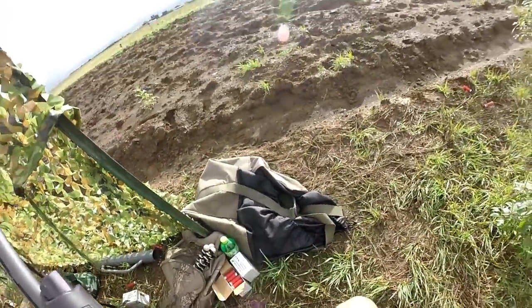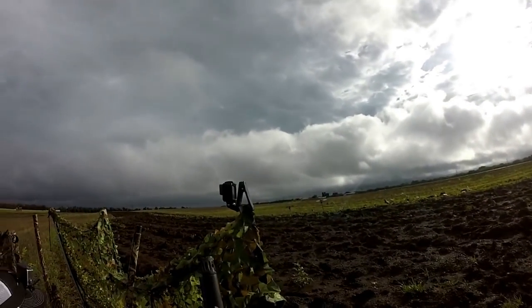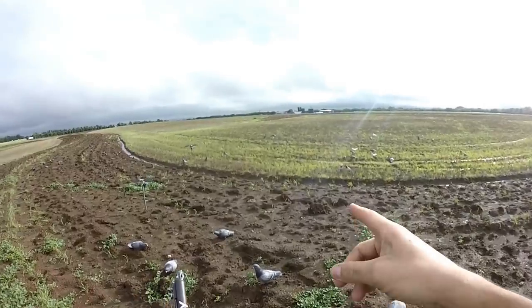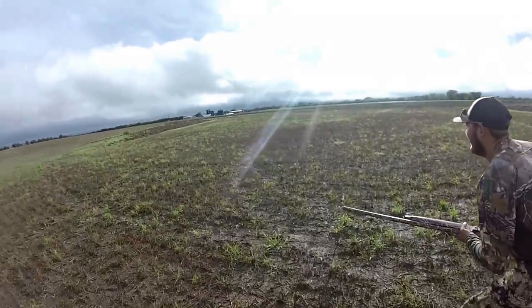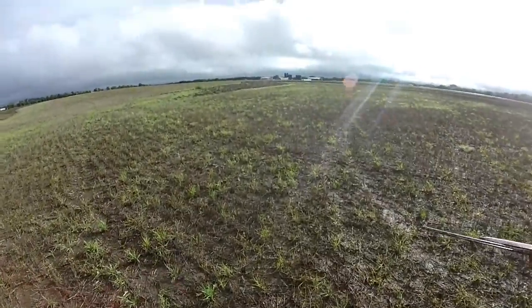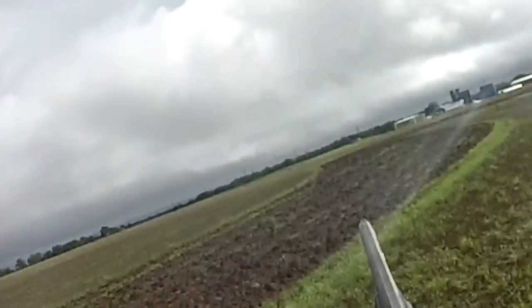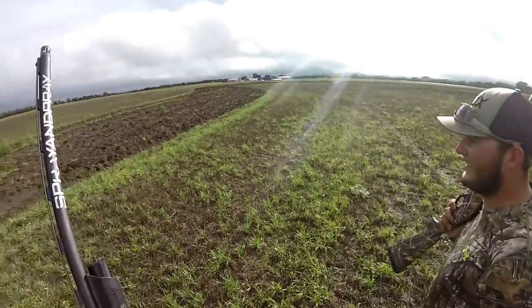I'm missing a show. Dude, we get to sneak up on this. Oh yeah, are they on the other side of that hill? Yes. Oh dude, come on. Stay low. 4 dove landed on the other side of this little hill. We're gonna try to sneak up on them. These people driving on the road are probably like, what in the heck are those dudes doing? Right there. Well, we at least killed one, for sure.